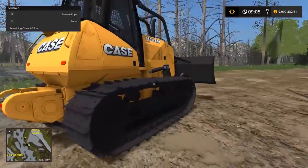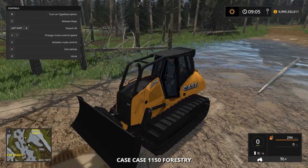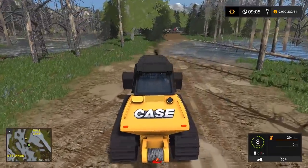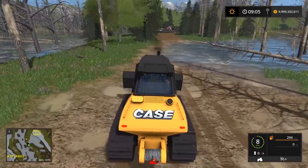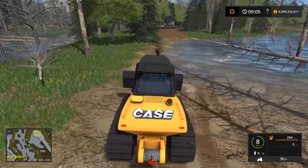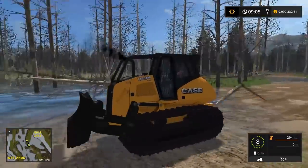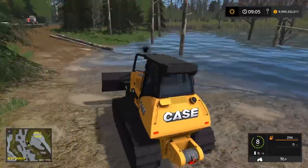Okay, hold on. We're gonna drag this one back, and then I'm gonna grab like three or four of them in here, and we're gonna pull three or four of them out at once with one winch. So it attaches from that second log. Oh, dude, this is gonna be sick. I did not expect that to be able to do that. This is amazing. This is amazing, Marty, dude.